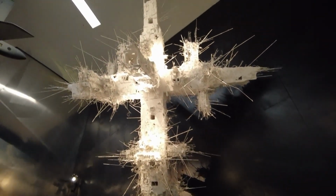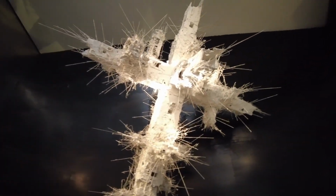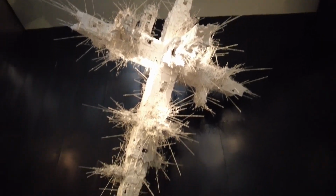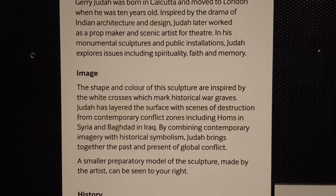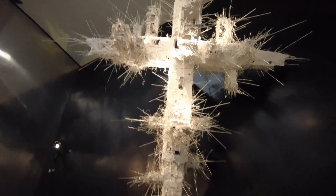Very spiky boy here. I'll have to see what it looks like. What I'll do is I'll guess what it is and then actually look at the thing to see what it is. But yeah, it looks almost like a bit of concrete or something, like structural support. Let's see if I'm right. Oh, it's a piece of artwork, right? Okay, so it's apparently meant to represent historical war graves. Apparently it's meant to be like a big white cross. So, I mean, I was close. I don't know. Yeah. Very spiky boy.